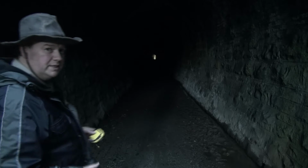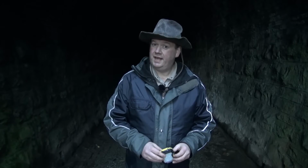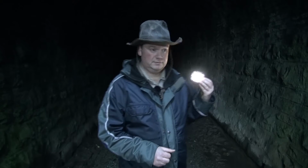The tunnel itself took a few years to build and it was opened in 1893. It's just under 250 metres long, and I advise you to bring a torch because it's pitch black inside.